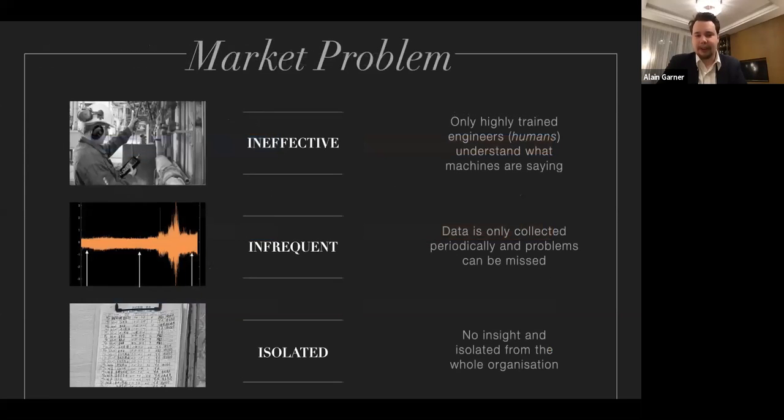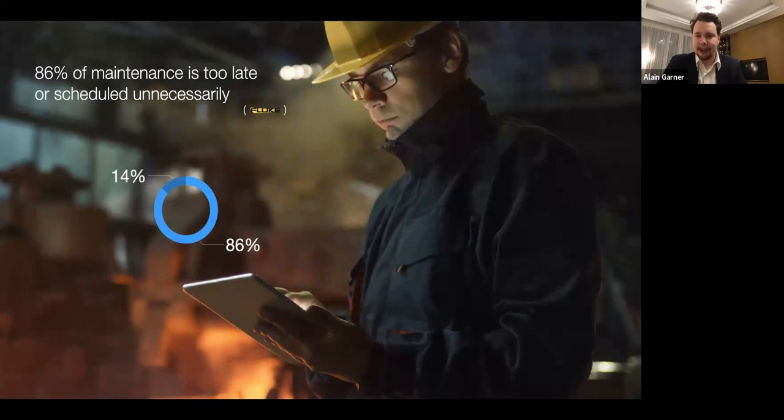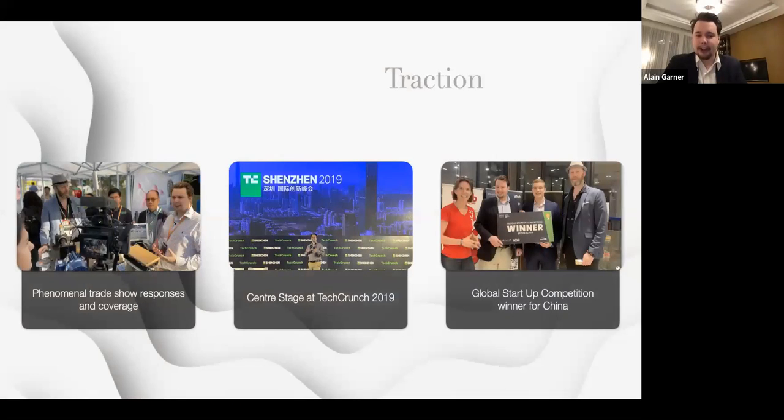So the current system is people check things on a regular or time-based interval. So you can see here checking maybe 1 week, 2 weeks, 3 weeks in those white lines on the second picture. If you do that, you miss the sort of degradation and damage that you would have seen. And this is real data that we collected, which leads to 86% of all maintenance being scheduled either unnecessarily or too late. So we've got a lot of traction.